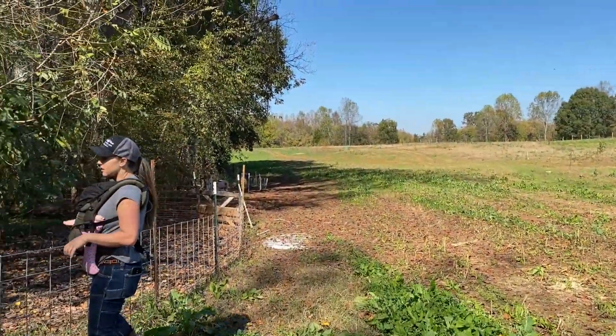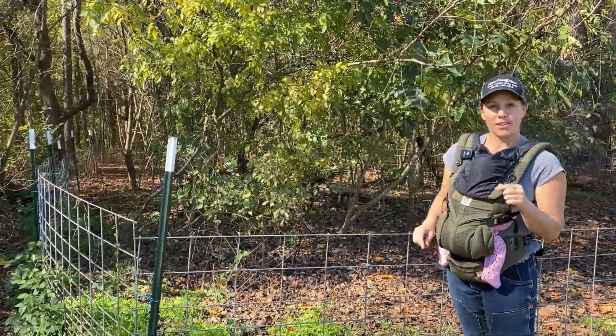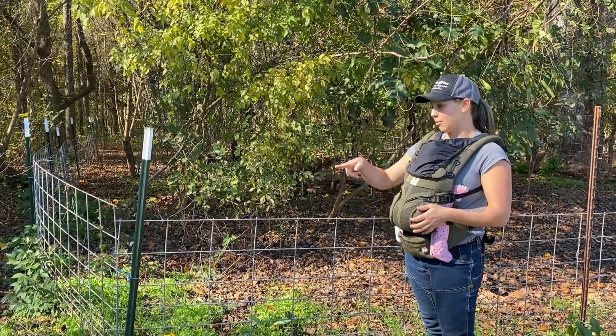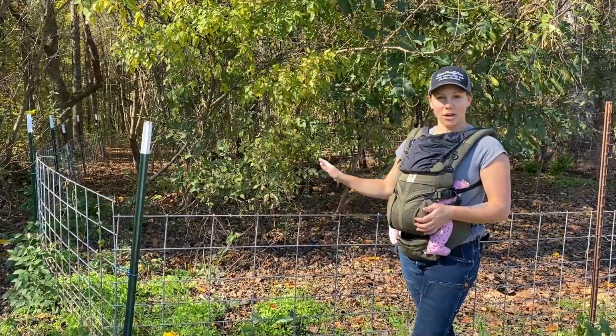So this right here is our training paddock. When we first get piglets dropped off, we want to make sure they're really trained to that hot wire, because that's what we use to control their movement in the woods. So we use just hog panels and T-posts and a wire. And then we put a hot wire on the inside so they learn that this is something that they don't want to touch or get near.